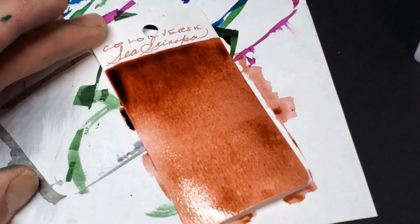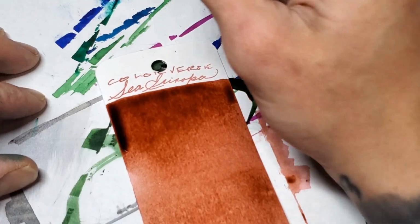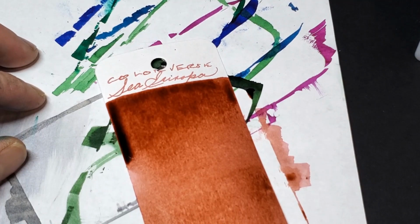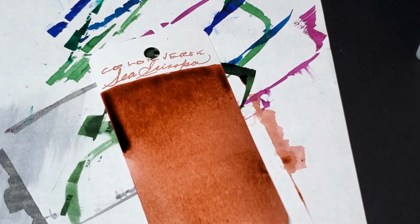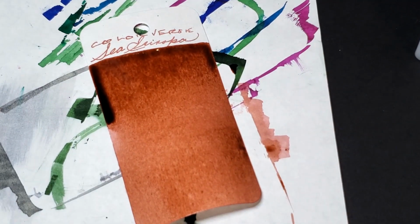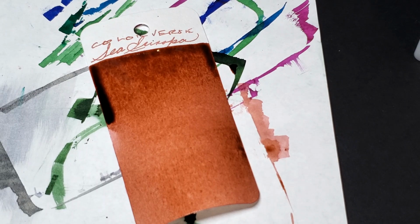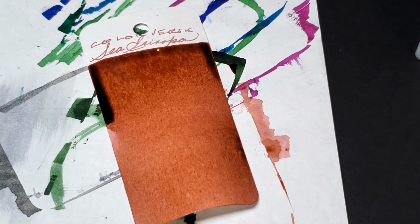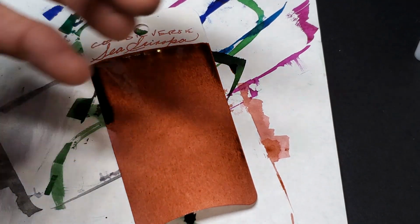Yeah, that's nice. I like that. Feel like this would be great for artworks, stuff like that. Beautimus. So we're gonna wait for these to dry. I'm gonna show them off. And then you can be on your merry way.